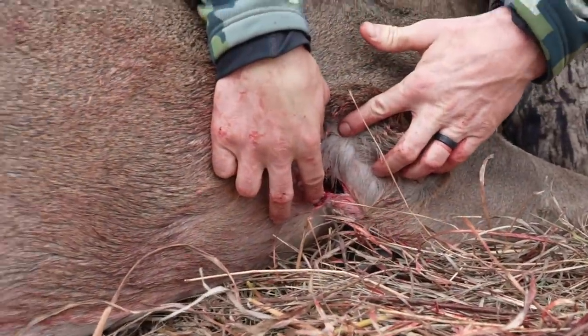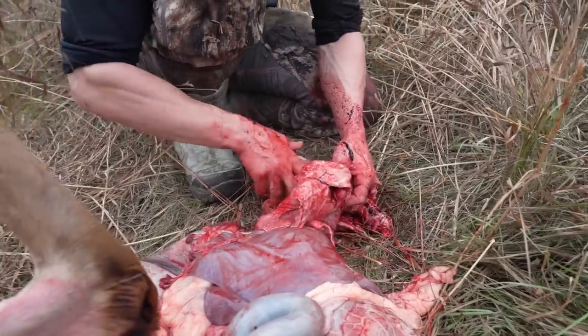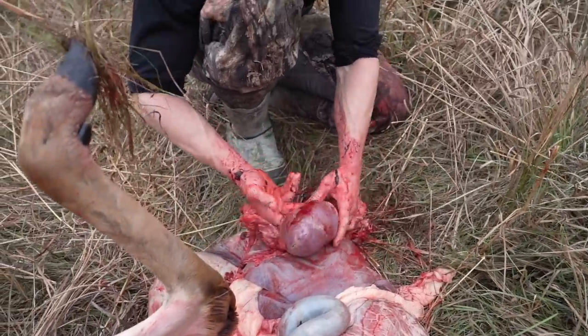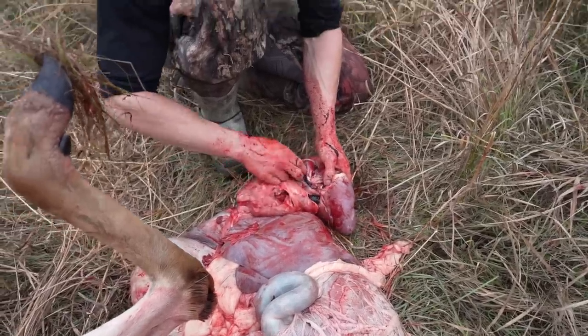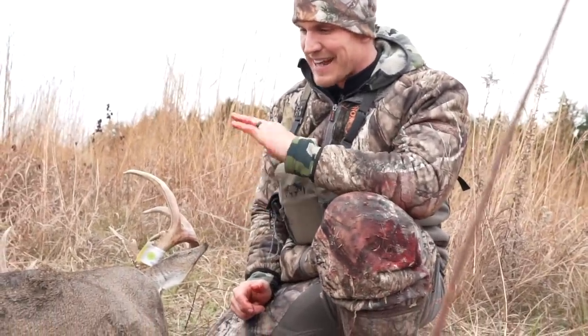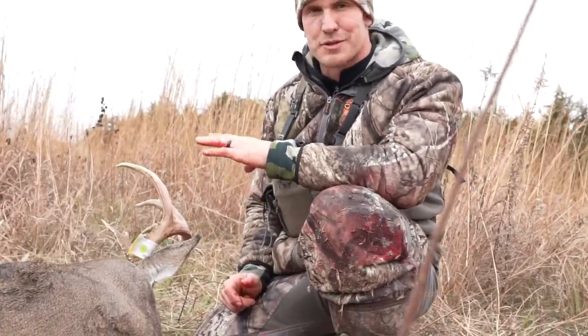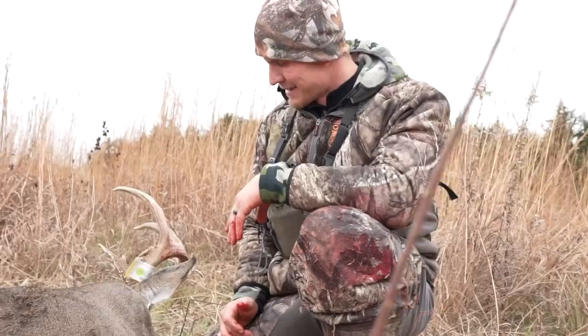So I guarantee you I got both lungs and the heart, and the deer still made it 150 yards. It just goes to show you what these old, old bucks can handle. I mean, they are tough, tough deer, and I couldn't be more proud of that shot. And having equipment perform flawlessly was super important. I mean, so much went into getting this buck. I just couldn't be more grateful.